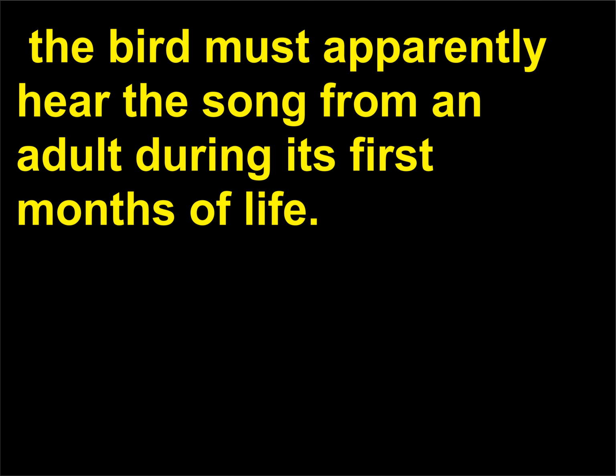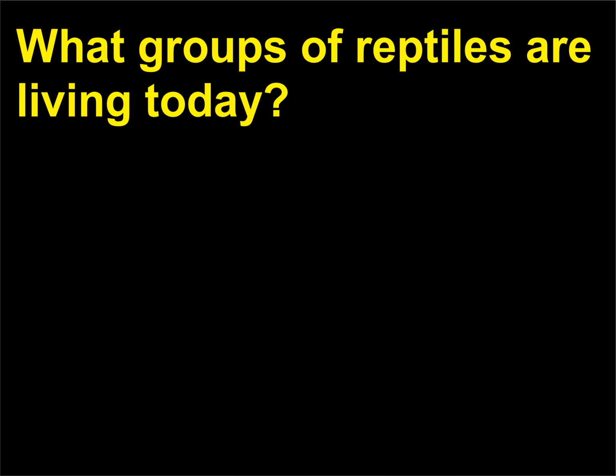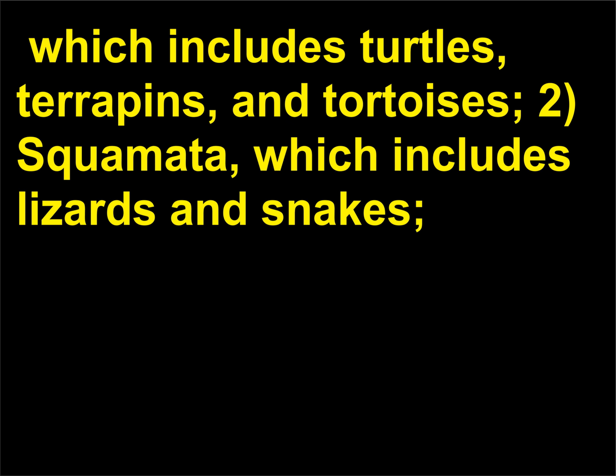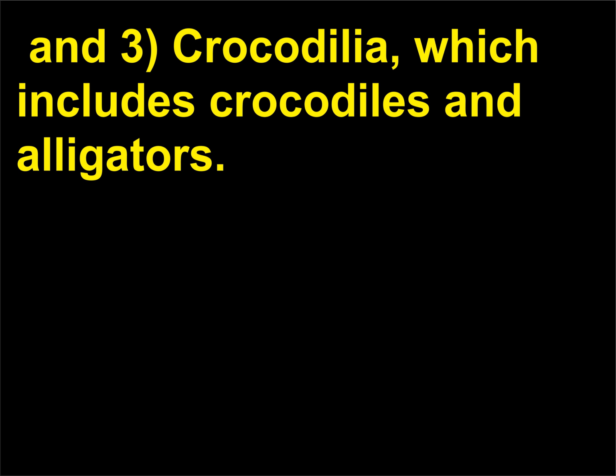What groups of reptiles are living today? The three orders of reptiles that are alive today are: 1. Chelonia, which includes turtles, terrapins, and tortoises; 2. Squamata, which includes lizards and snakes; and 3. Crocodilia, which includes crocodiles and alligators.